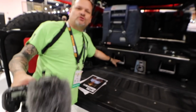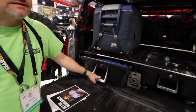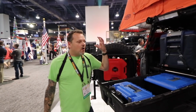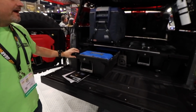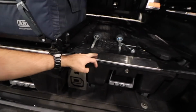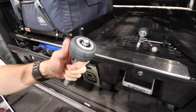What's up, you guys? We're here at SEMA 2018. If you've seen Tools in Action, I've had a few deck systems. The great thing about the deck system is the way it rolls. It's rolling on rollerblade kind of ball bearing things, and the more weight it has, the better it rolls. The cool thing about it too is right here, it has a stainless steel measuring for fish and stuff like that. Here's the actual rollers.